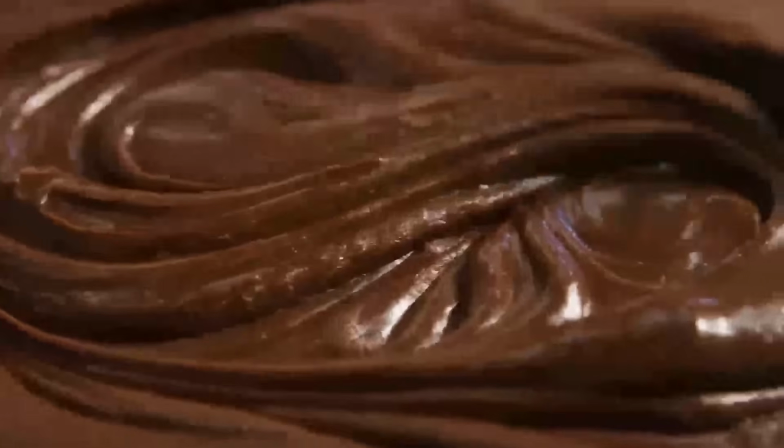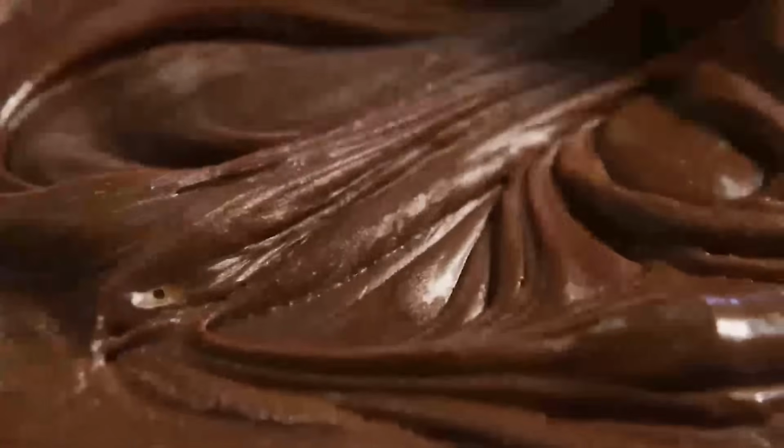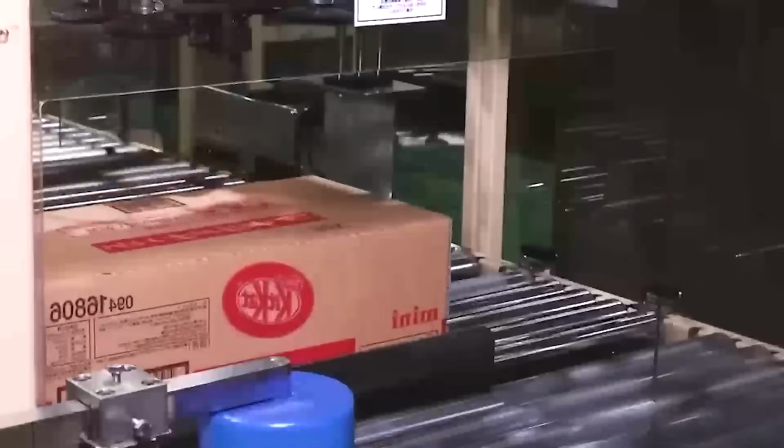Nestlé continues to innovate and optimize KitKat production through advancements in automation, sustainability initiatives, and ingredient sourcing. Modern factories are increasingly utilizing AI-driven quality control systems, energy-efficient processing equipment, and eco-friendly packaging solutions to reduce environmental impact. With continuous improvements in manufacturing technology, KitKat remains a global favorite, offering consumers a consistently delightful chocolate experience in every bite.